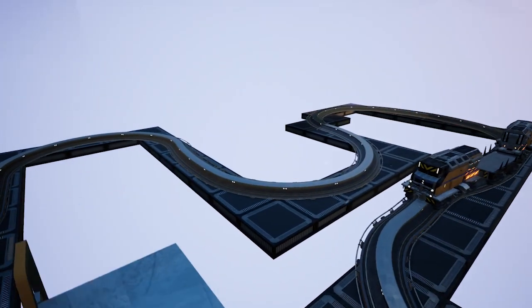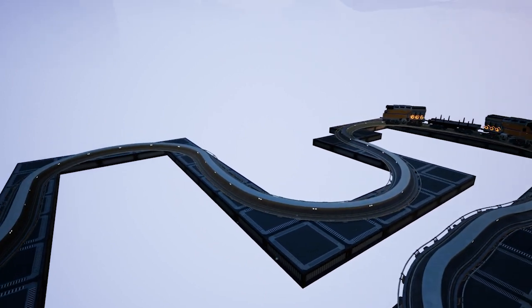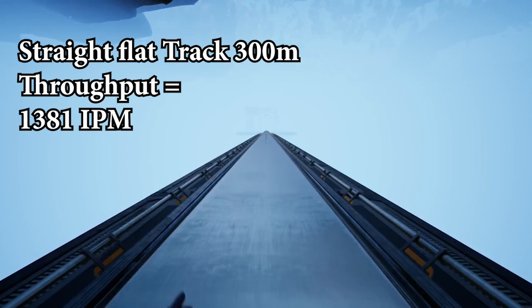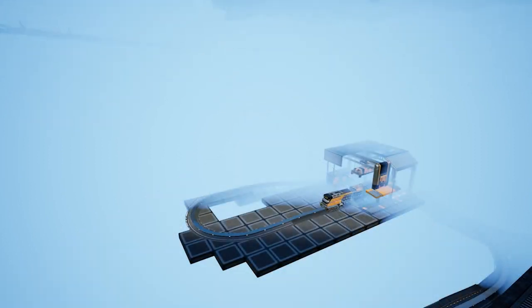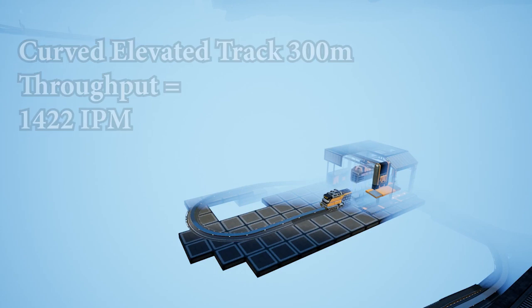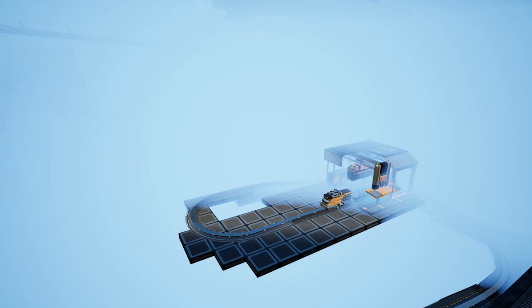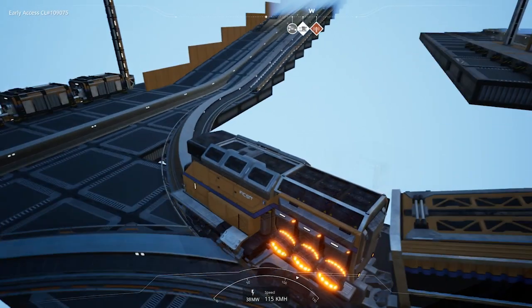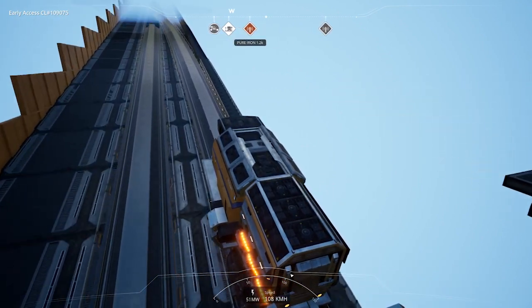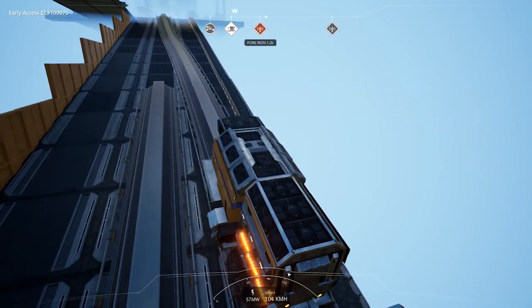To start off, the straight flat track was able to achieve a throughput of 1,381 items per minute. Whereas the curved track with elevation, interestingly, was able to achieve an increased throughput of 1,422 items per minute. Now I presume this is because the track is relatively short and the curves are close to the end station, acting like a brake where a straight-tracked train would normally be braking anyway.